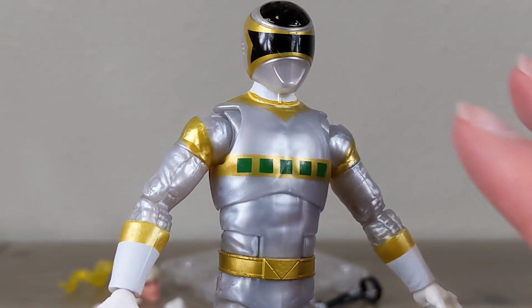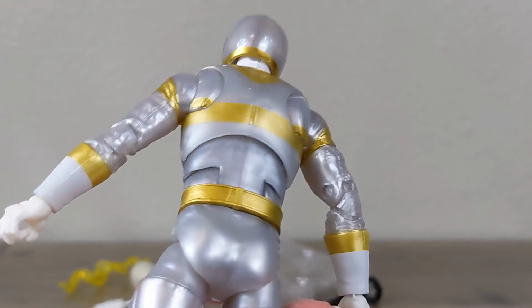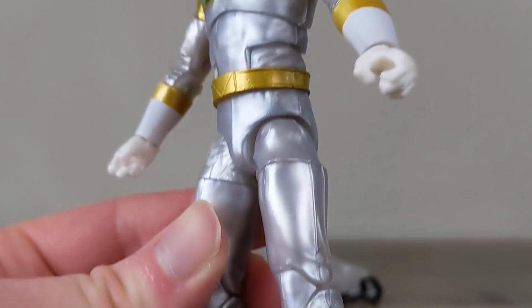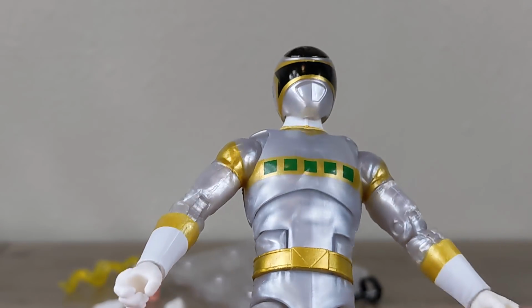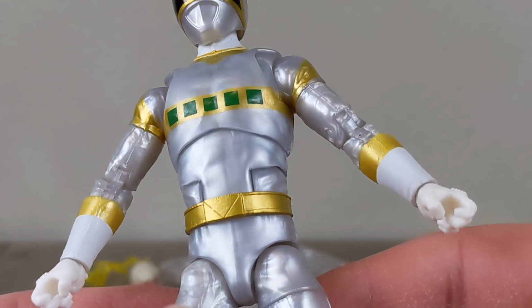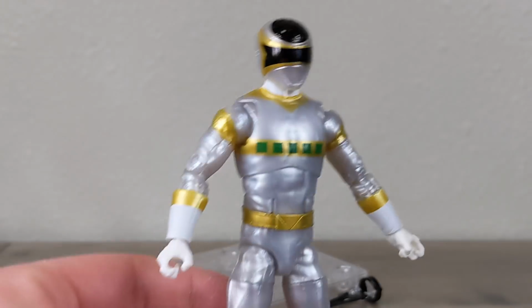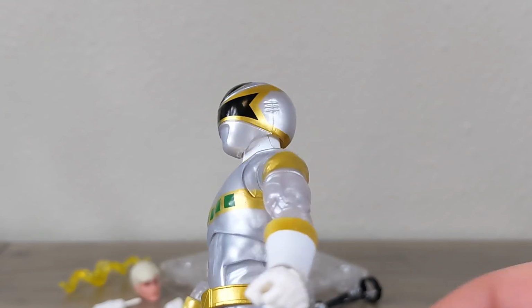I like this kind of shimmery plastic that they used. It's not really translucent, but you know what I'm talking about. I think it works. I know some people are not a big fan of how this looks and would have preferred a metallic silver paint job or something. But this works for me. I think it definitely makes sense for a Silver Ranger.